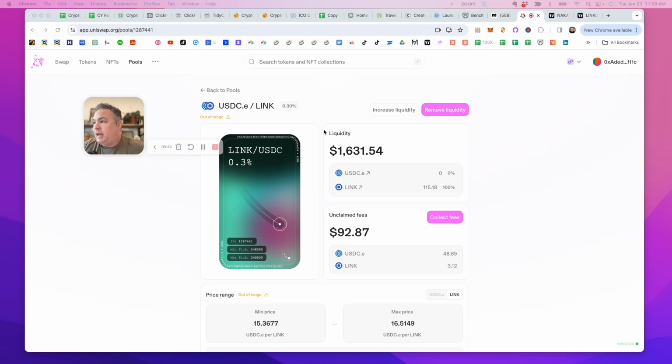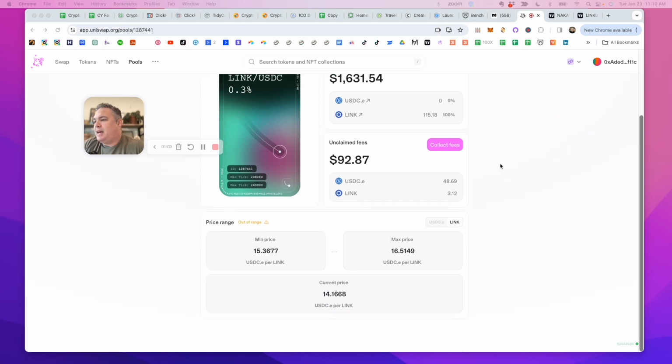So here I'm looking at the USDC-LINK pool, which is obviously a pool with a stable coin and a volatile coin together. And it's out of range currently. Why? Because when I set this pool, I set a very tight range, and I knew I was doing that. I did it purposefully because I'm okay accumulating LINK and holding it when it's below range. So when it went under my price here, my minimum is 1536. It's currently at 1416 at the time of this recording.